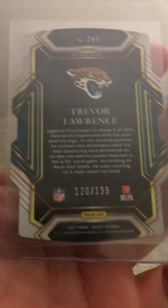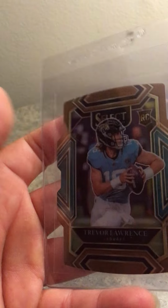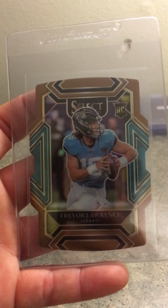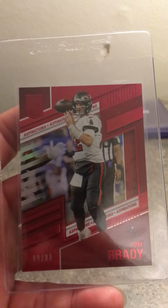Next we have, this is 2021, I believe. See that? Little shot of the back, numbered to 199, 2021 Panini Select Football. Die cut, orange. Trevor Lawrence rookie. This one's definitely going in to get graded.